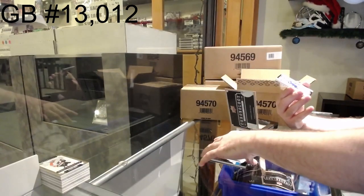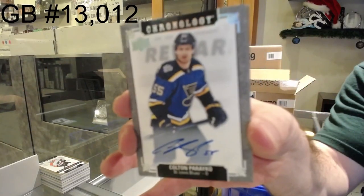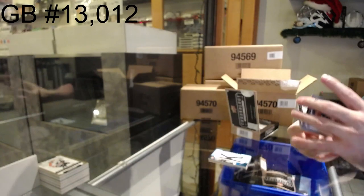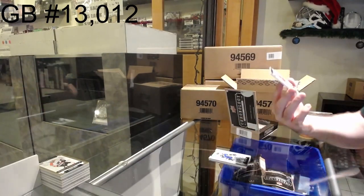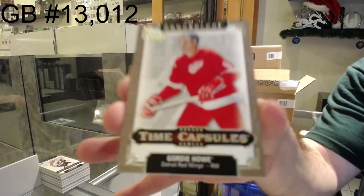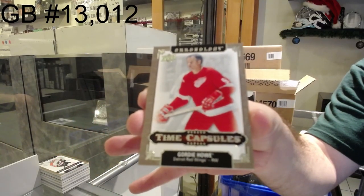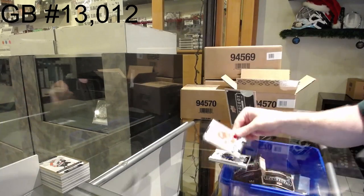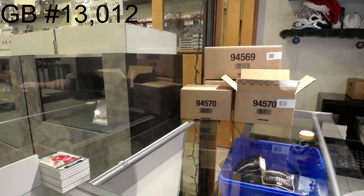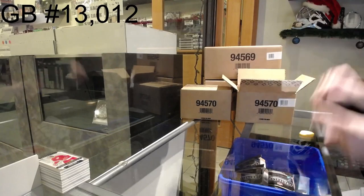We've got for the Blues, Colton Parayko autograph. And we've got a Capsules, Gordie Howe for the Red Wings. And again, if any of you folks would like to open up the Capsules, by all means, we can do it. But they obviously are yours to do. I just think it's fun to open them sometimes. We'll never know what we get, but we'll see.